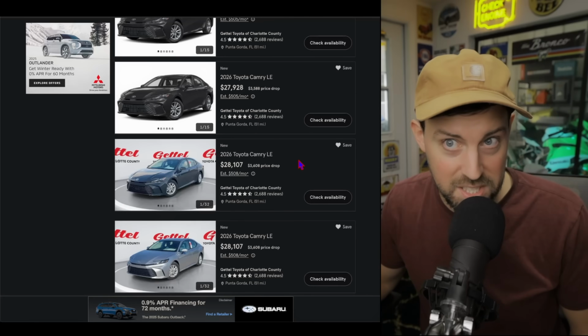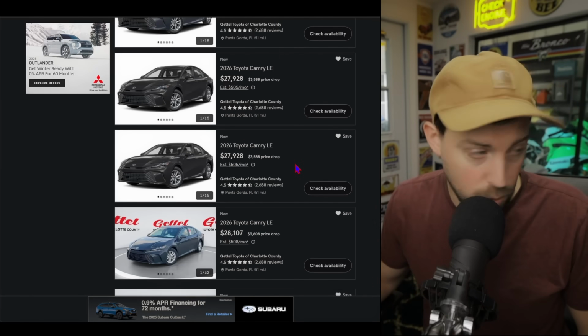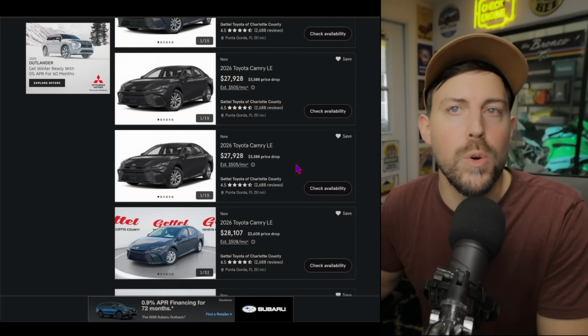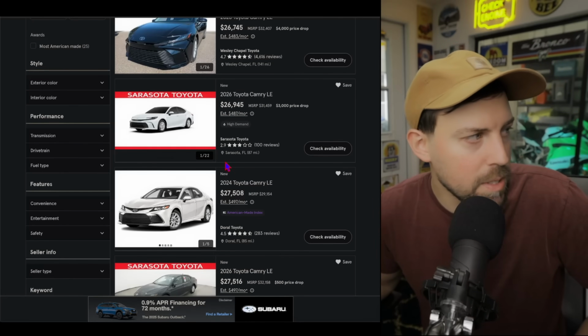Do I still think it's a good deal around 30K? Of course. I think the Camry LE is that good, but if you can get it for 27K or less, you have just given yourself maybe the greatest Christmas gift of all time, or a puppy. Maybe a puppy is pretty good.